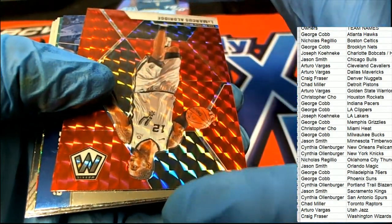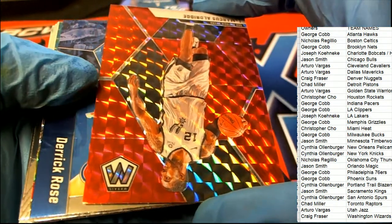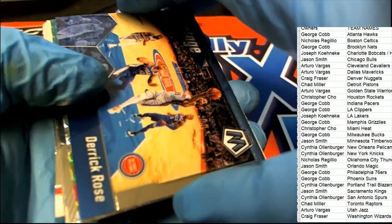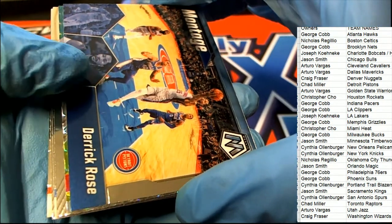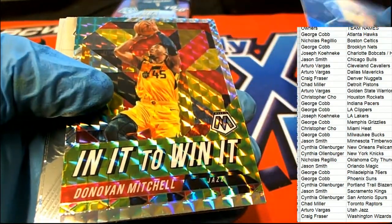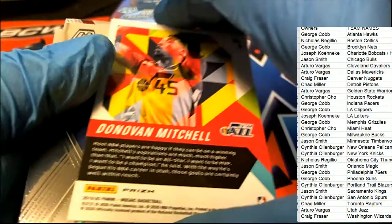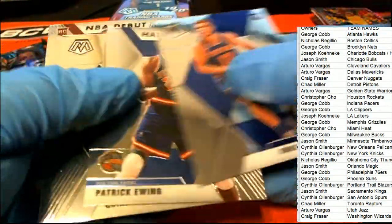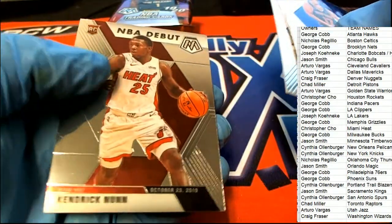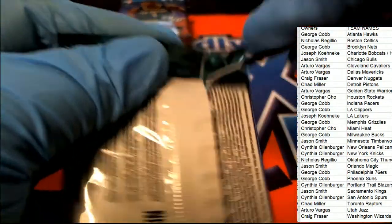Toronto Raptors, Aldridge. Donovan Mitchell, very nice. Utah Jazz, in it to win it. Hope. Kendrick Nunn for the Heat. NBA debut.